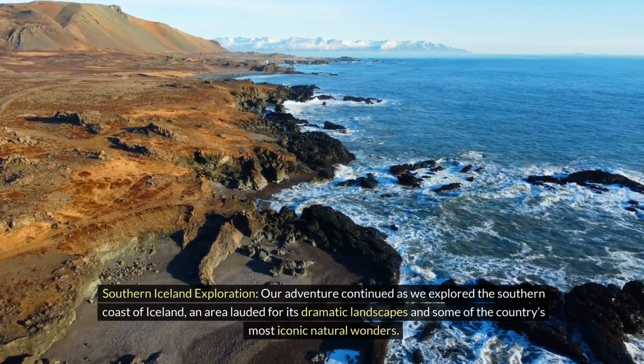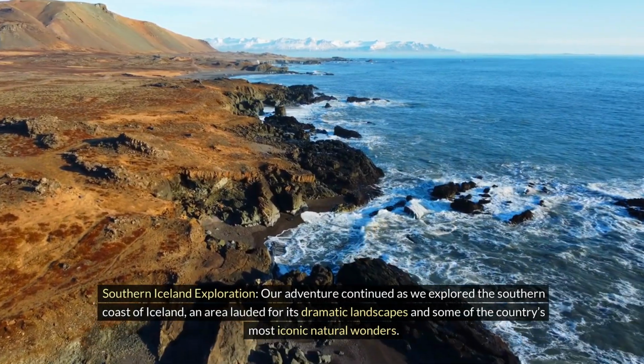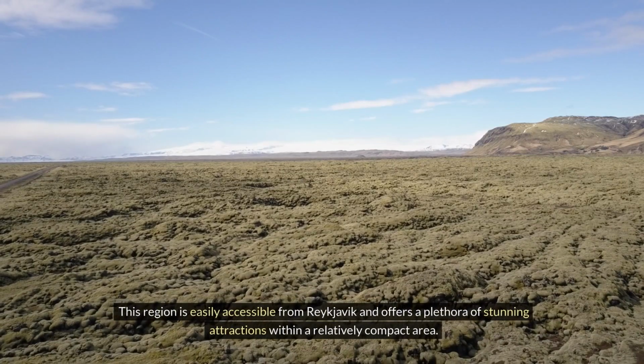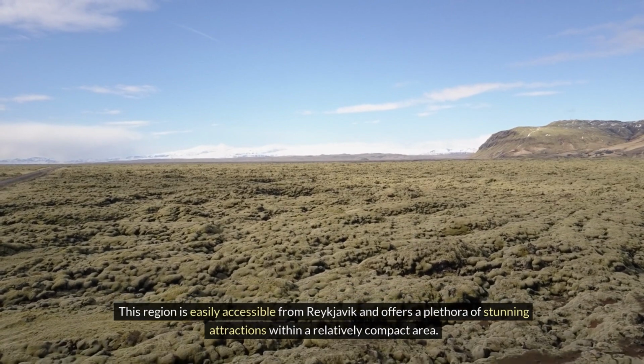Southern Iceland exploration. Our adventure continued as we explored the southern coast of Iceland, an area lauded for its dramatic landscapes and some of the country's most iconic natural wonders. This region is easily accessible from Reykjavik and offers a plethora of stunning attractions within a relatively compact area.